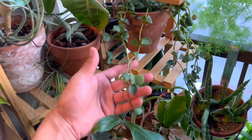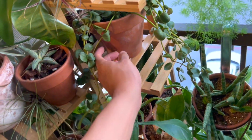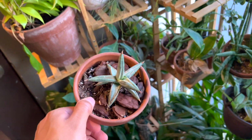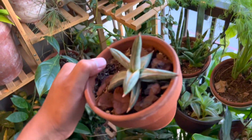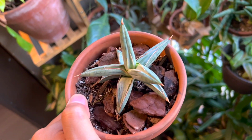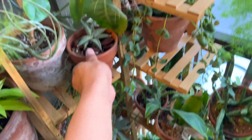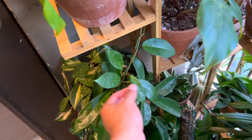Here is a hoya peperomia that's pretty thirsty. And I'm literally so done. I placed a lot of these plants into ricotta pots for aesthetics, but they're drying out so fast. Oh my god. This really cute variegated sansevieria. You can see some air plants shoved in between in the corners. This Hoya.